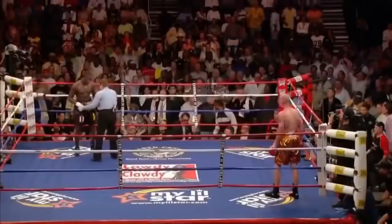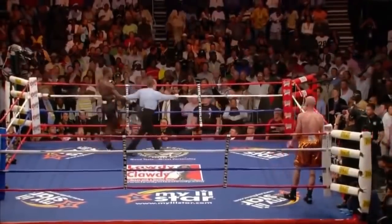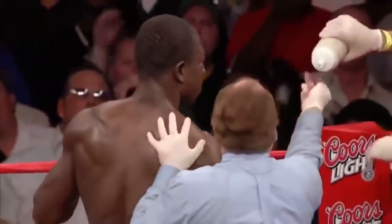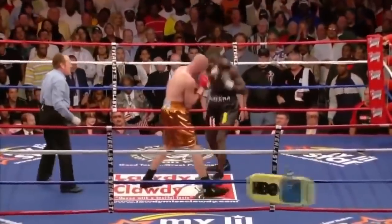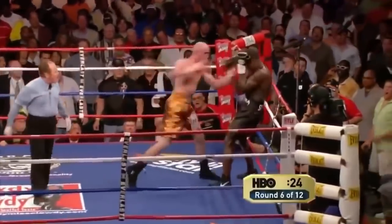Absolutely. I've seen Smoger a lot. He's giving him too much time. What's going on here? Smoger is... Now he's going to get a chance to put him out. What is Steve Smoger doing? He's blowing this fight for Pavlik. This is incompetence. I can't stand it when a referee does this, when a fighter has given himself the advantage.